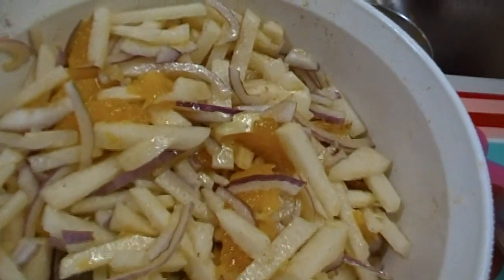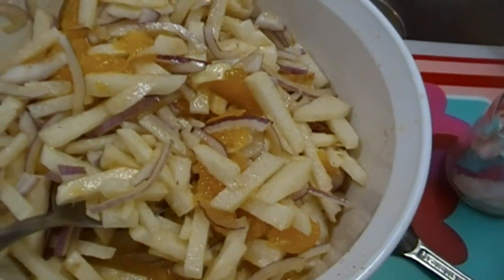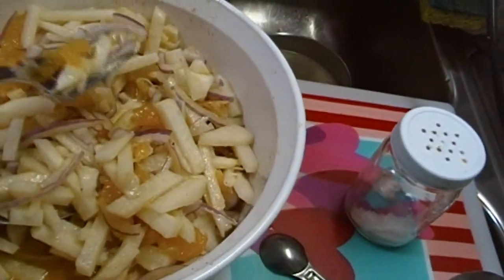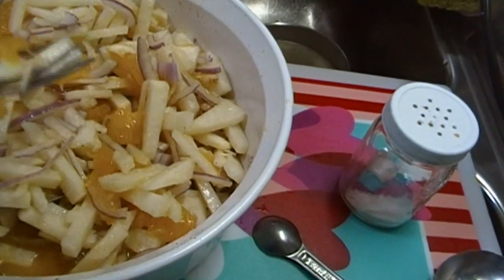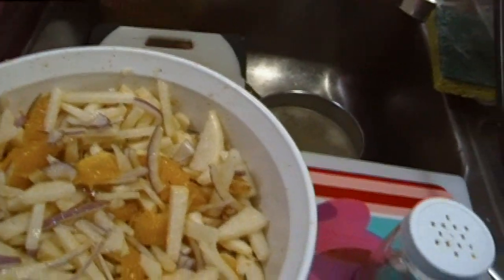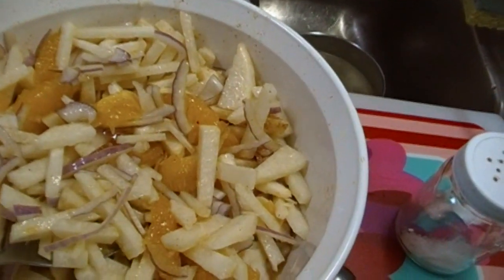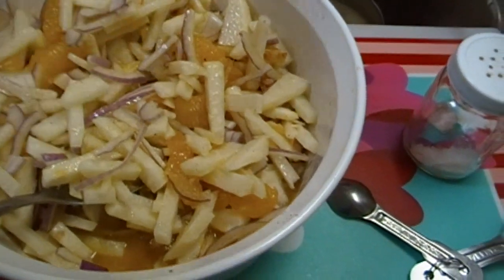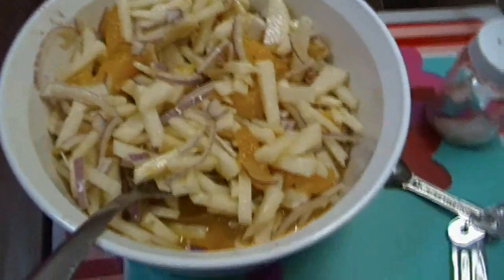So, I'm going to have Rick taste this, because I don't know if he's a skeptic or not. Let me grab a fork. That's pretty good. I made this once. My dad really likes this salad. There. You have to get a bite of everything: the orange, the onion, and the jicama. It's pretty good. Is really good, isn't it? It is. Surprisingly good. Show me. Oh, that is so good.